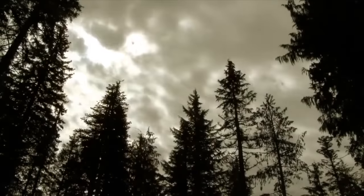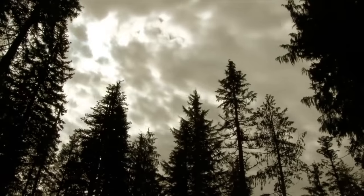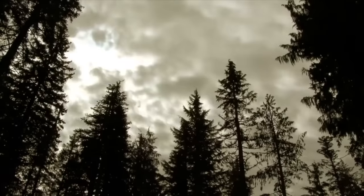I have no idea why it didn't attack us, as this thing was massive. If I had to guess, I would say it was easily over 7 feet in height. It possessed a very wide frame and had long brown hair. As of today, I think that what I witnessed was a Bigfoot.